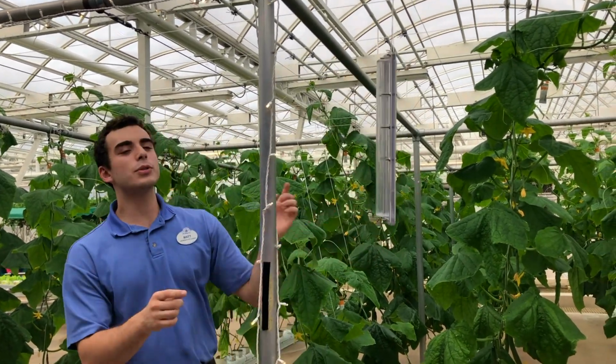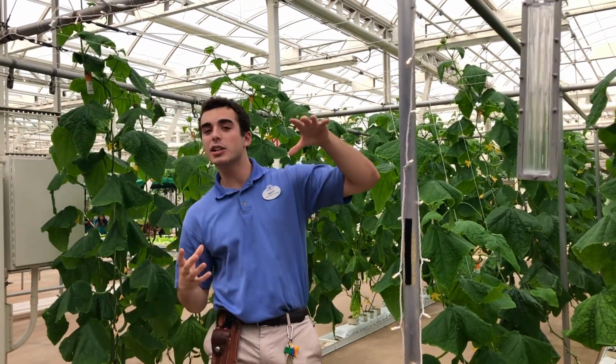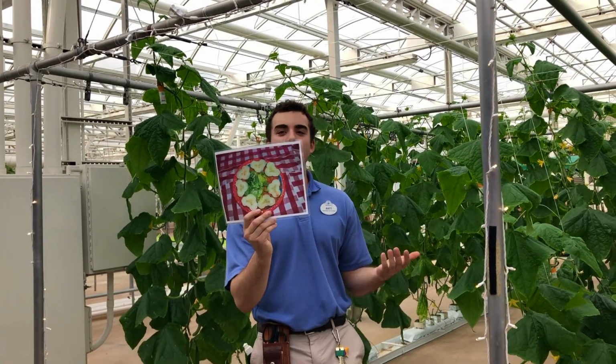So what we're going to do is when the cucumbers get to be about that big, we're going to pop that open, pop the cucumber inside, close it up. The cucumber is actually going to start to grow. Fill out that mold. Once it does, you're going to pull it out. It looks kind of just like a lumpy cucumber. But then you cut it up. And that's when it starts to look like our friend Mickey over here. It's going to look like a little Mickey Mouse.